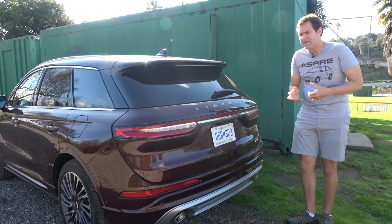Or if you want to open the tailgate, you can just do one of these: kick your foot under the bumper with the key in your pocket, and it opens right up.